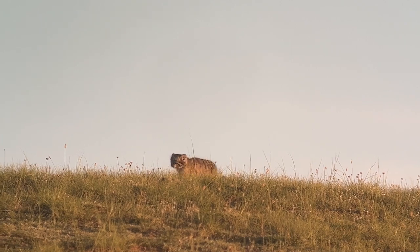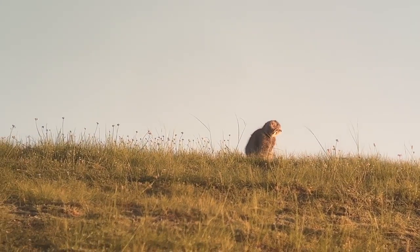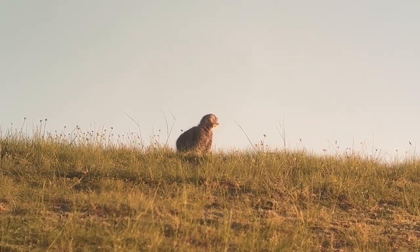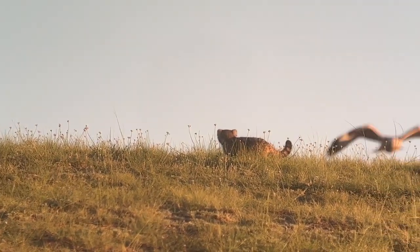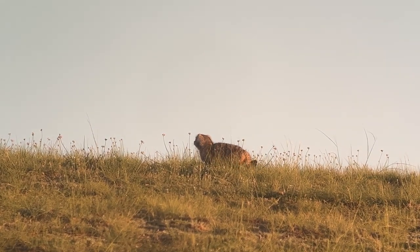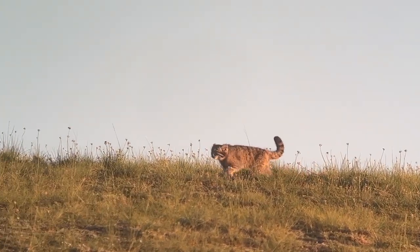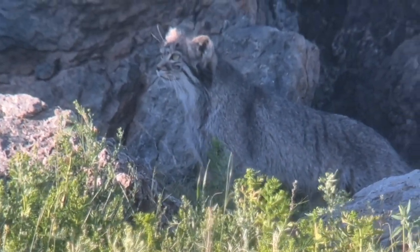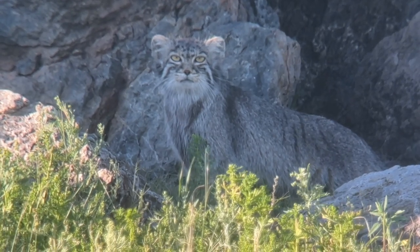An upland buzzard has just flown right past this kitten. If the buzzard posed a threat to the survival of this Pallas cat kitten, the kitten seems wholly unaware of that. And the upland buzzard passes by again. And the kitten seemingly gives casual notice. Back at the den, it appears that Mom is ready to start the morning's hunting.